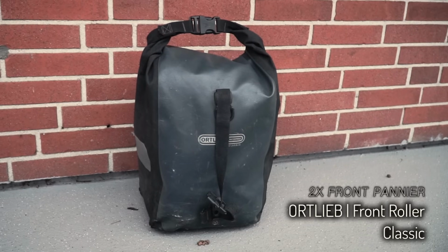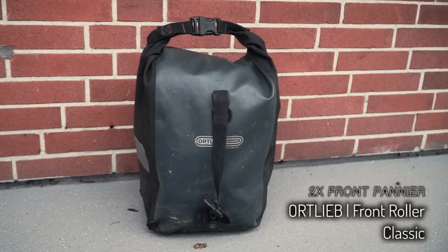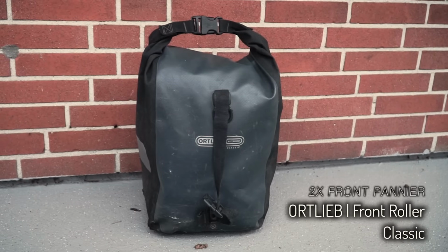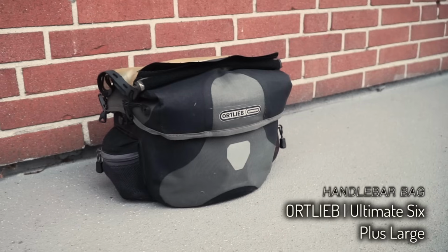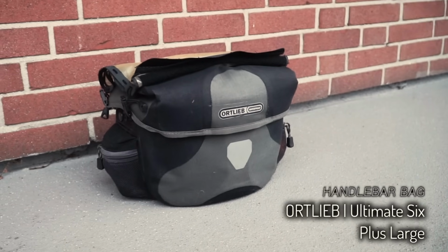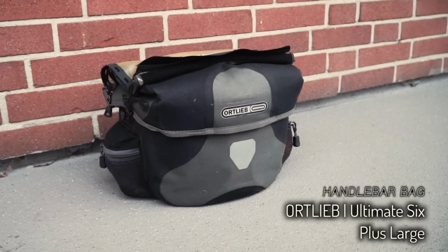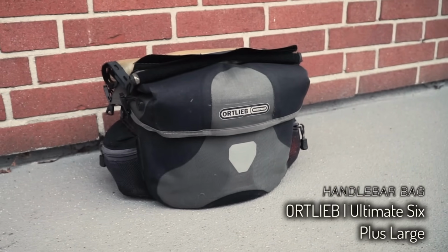The front roller is also from ORTLIEB. Although these bags are very durable, I had some problems with losing some screws due to vibration, and I also managed to get some holes in them. The handlebar bag, also from ORTLIEB, is made from a thinner material. It's spacious and I store all the things I need access to quickly, like my camera, batteries, a wind jacket for example.